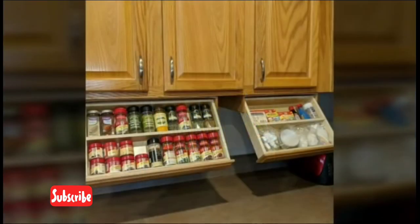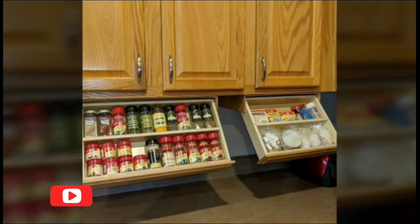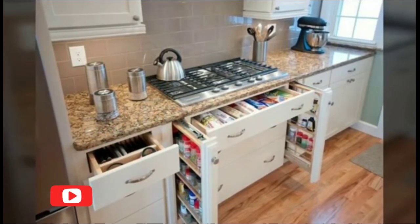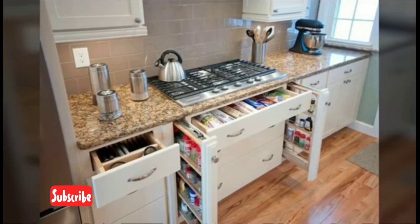Add a mirror. Even a small one does a lot to make a space feel bigger, thanks to all the reflected light. Plus, you can check it out, see what sort of funny faces you make while you stir or chop.